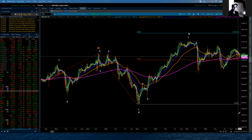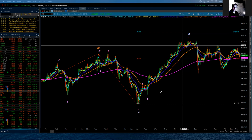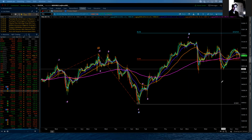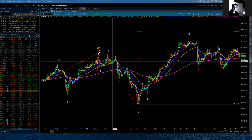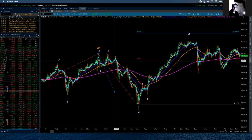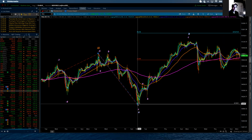Okay, so how am I going to measure this potential C wave? Same way as I always do. I run Fibonacci extensions. And again, I'm going to use this high at 14,973. There you go. I'm taking it down to the low at 41.